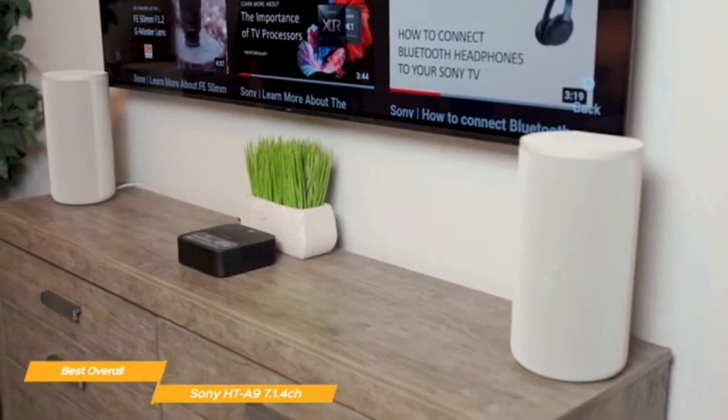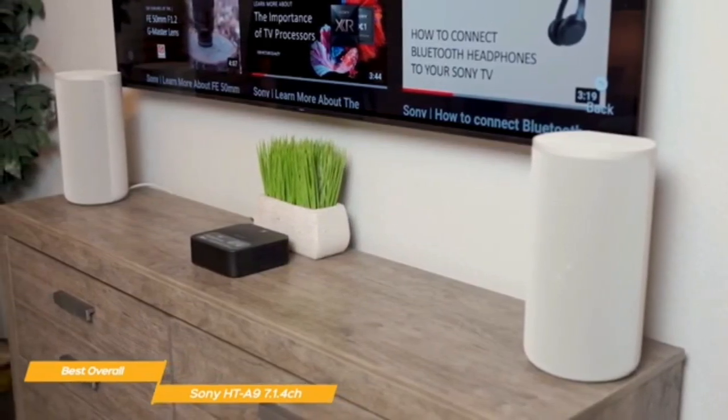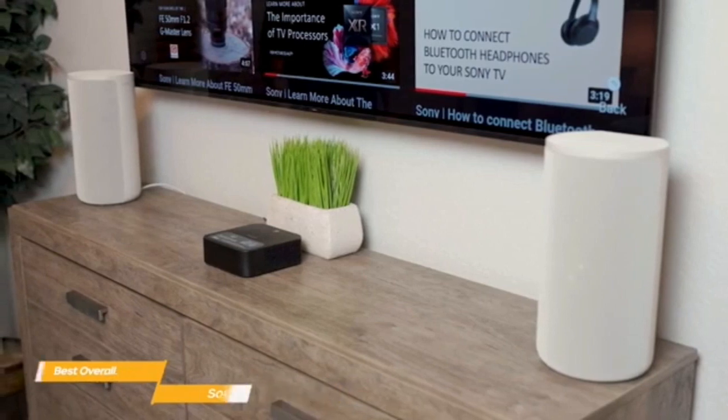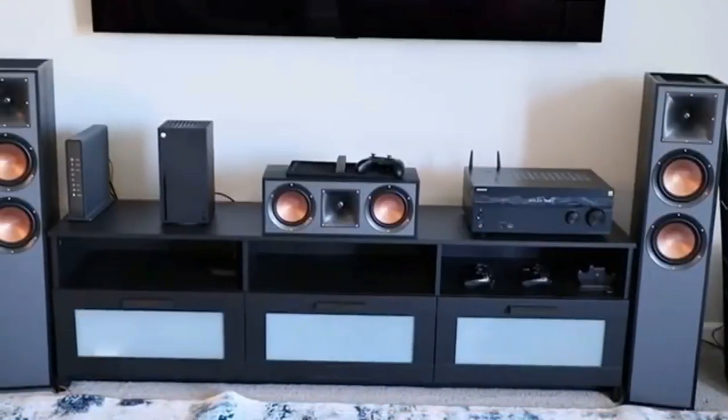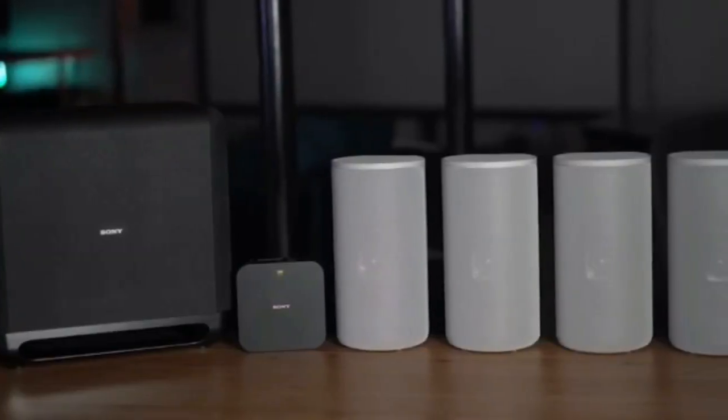Immerse yourself in a multi-dimensional audio experience with the HT-A9 home theater system. Unique 360 Spatial Sound Mapping technology calibrates sound to your room for an environment that seems to expand beyond the walls.